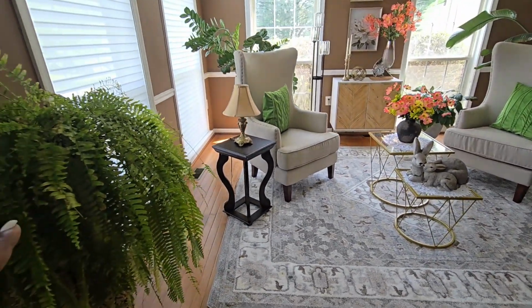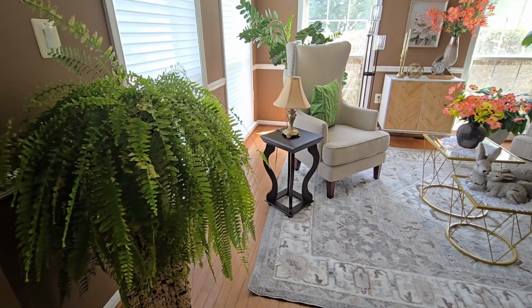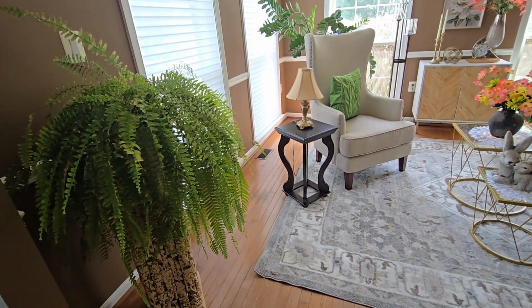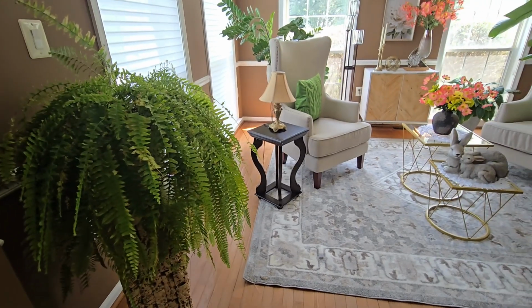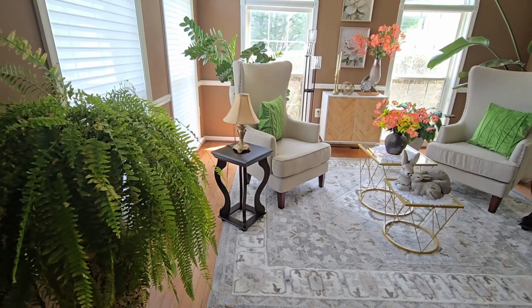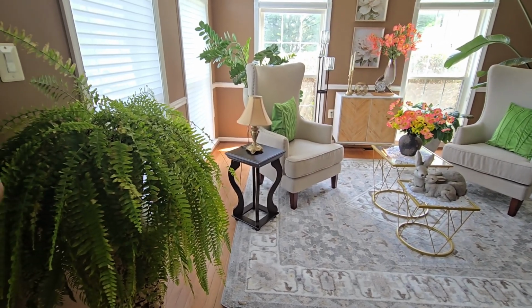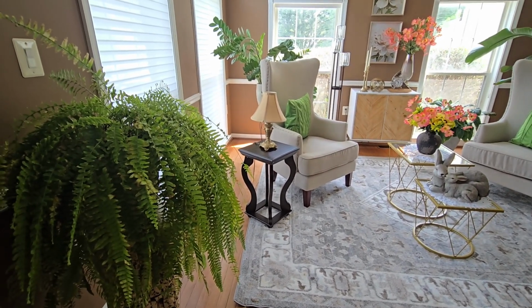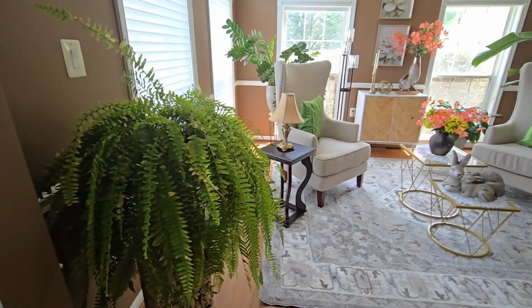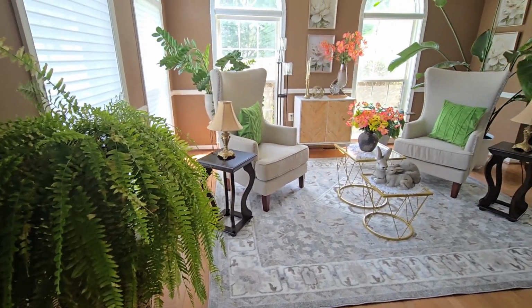Now the plant on this side here, the fern, I kind of shake out the dead leaves. This plant definitely needs to be repotted. I didn't repot it yet because I want to continue inside of the house before I think about going outside of the house. So I'm going to do that another day, possibly tomorrow, because it needs it really, really bad. I don't want the plant to die. So yeah, I'll probably take care of that tomorrow.